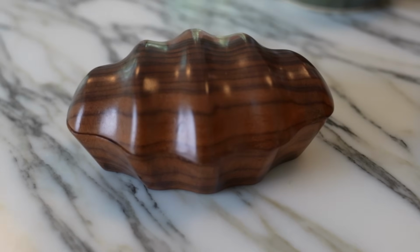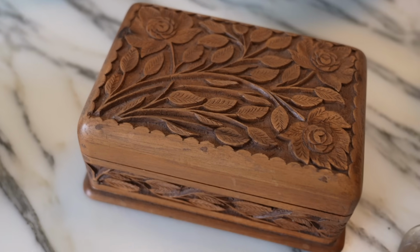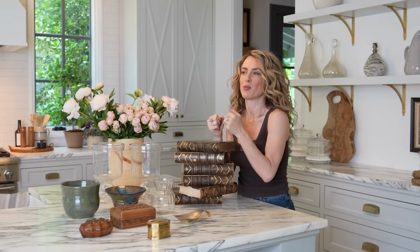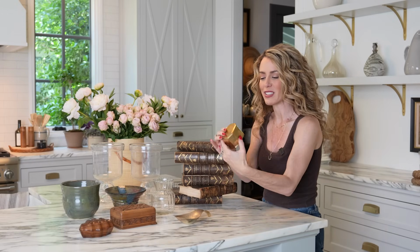A lot of boxes. I've got the wooden shell, which is adorable. It's very summery to me. And then the carved wooden box, so pretty. It's definitely more detailed than a lot of the stuff I have, but I love that because it adds in a display, a vignette, in a more transitional space. I love popping in some really detailed antique pieces like a box or books just to bring in character and soul to a vignette.